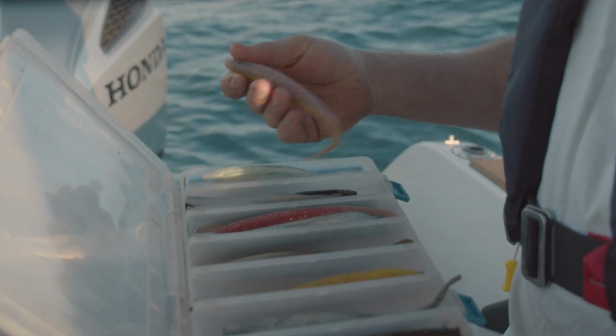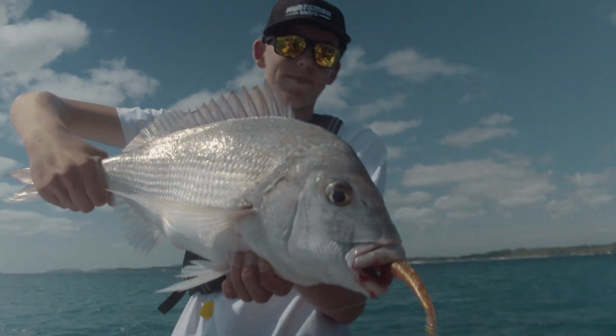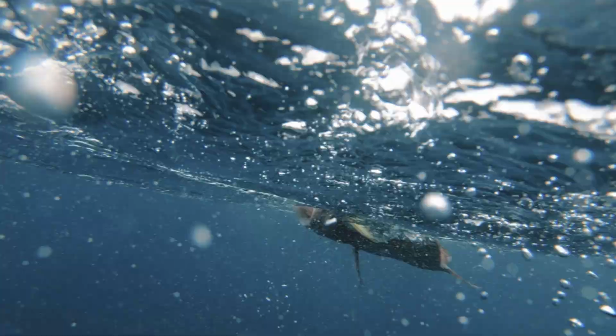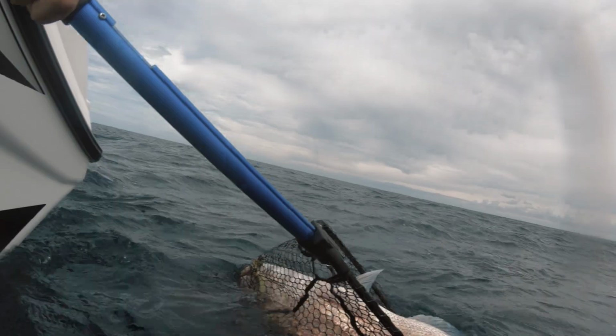I'm really keen on bigger soft baits, 7-inch and even 10-inch soft baits. It's quite a big meal for fish, and I feel like you get the bigger fish on them. My technique for fishing the deeper water, 35 to 50 metres, I'm fishing a 1 ounce jig head, even pushing it up to 2 ounce if the current's ripping.